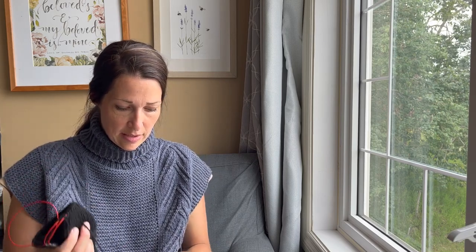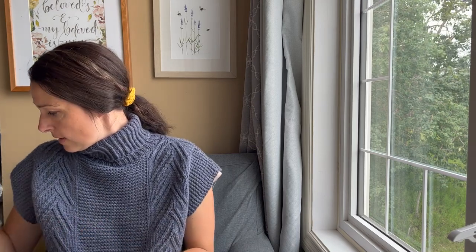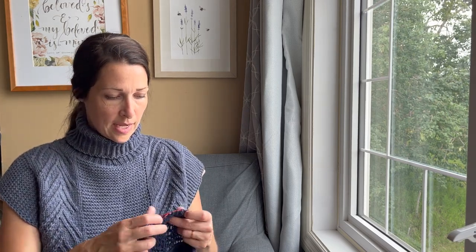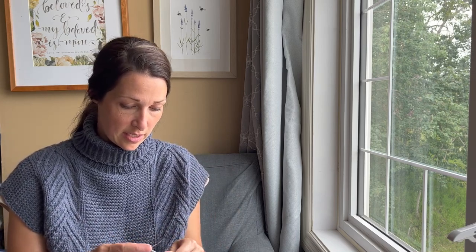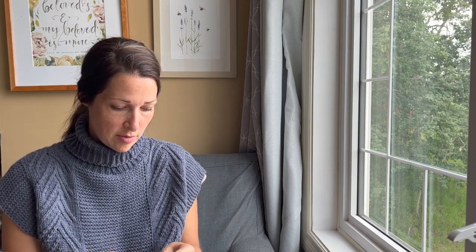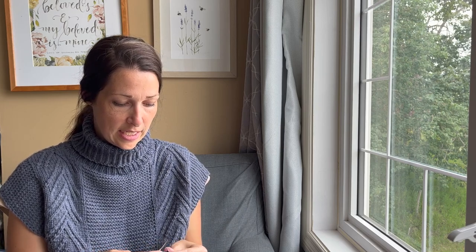So this is my new travel knitting project. I was not in the middle of a row when I started this podcast, and then I started knitting while I was talking, and now I am in the middle of a row, so I will just keep going to the end so that I can show you what I'm doing here with the Kenosee tee.